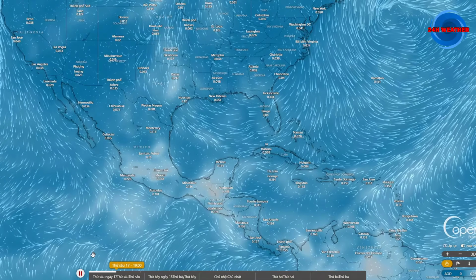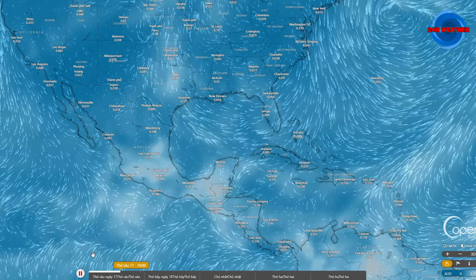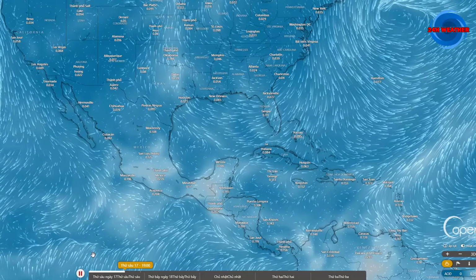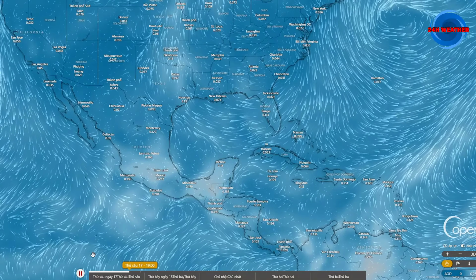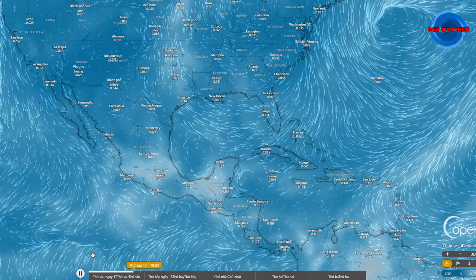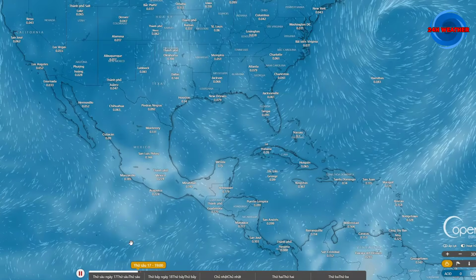The important point to emphasize: forecast models have begun to agree on the possibility of a named tropical cyclone within the next 7 to 10 days. But the track after formation still has large uncertainty. In other words, we have many reasons to pay attention, but no reason to panic. Today's report will help you see the full picture.